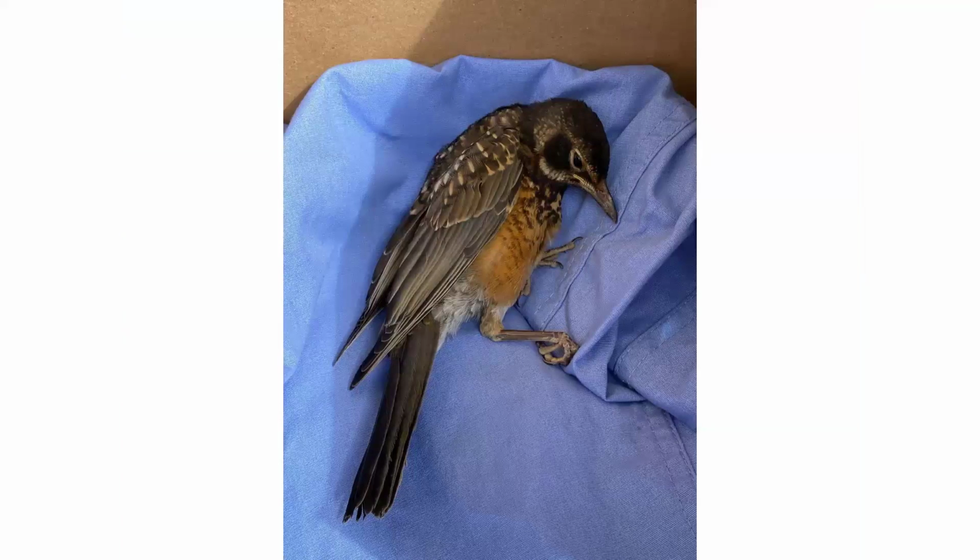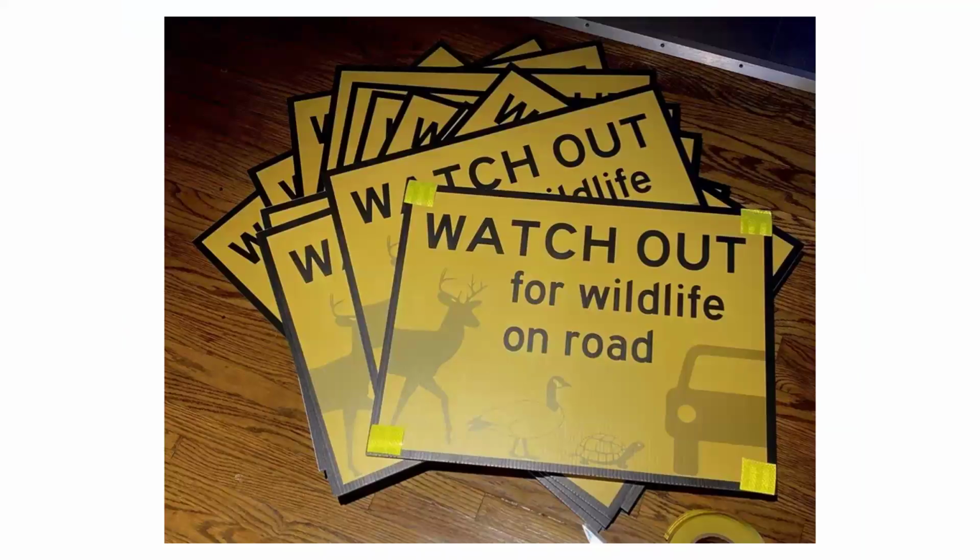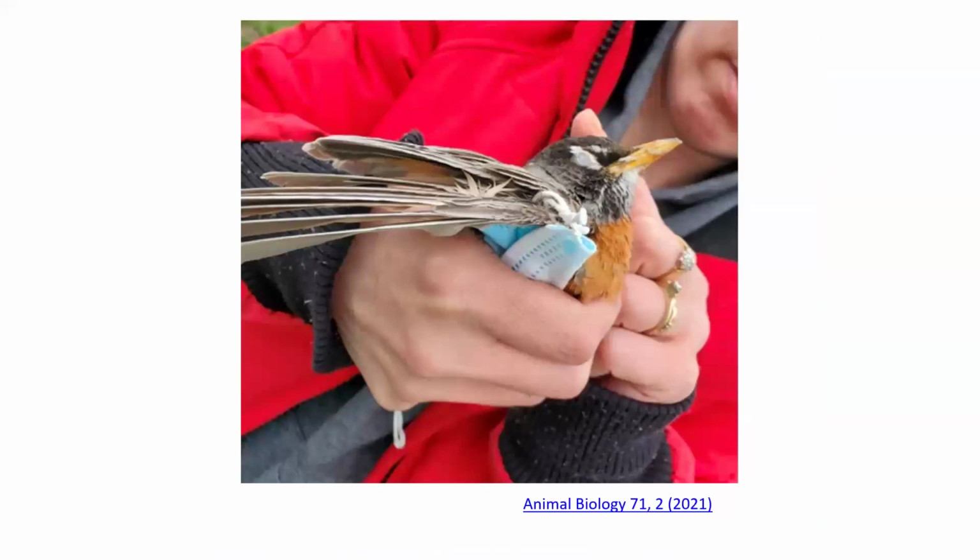This is an unfortunate robin I found that had been struck by a vehicle near my home. Not something I can do much about, except I put out signs and I printed a bunch. Our Wildlife Rehabilitation Center often receives animals struck by vehicles. They will provide these to homeowners so that if they're in a high-risk area where there's habitat, there's a reduced risk over time. And then, of course, cleaning up litter.